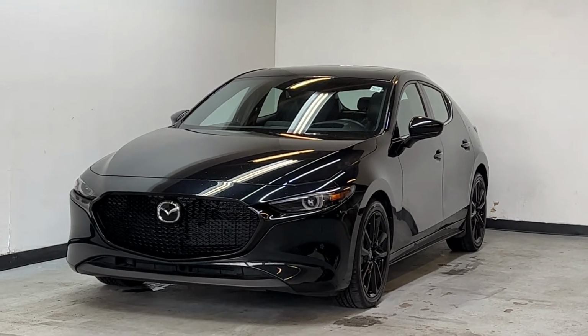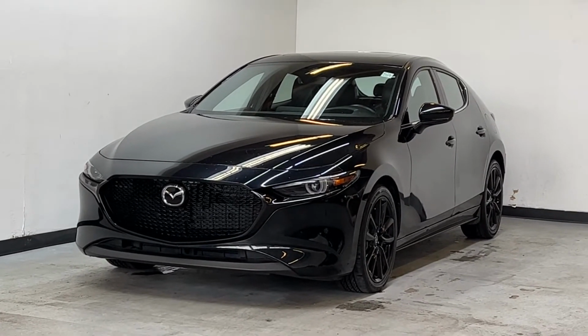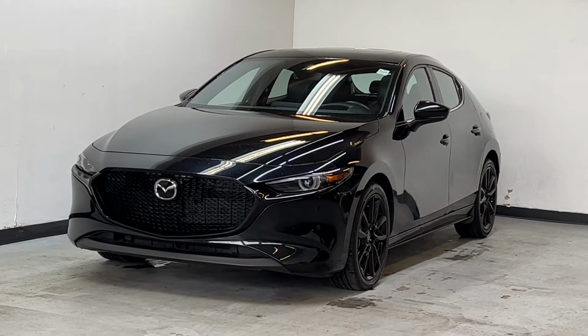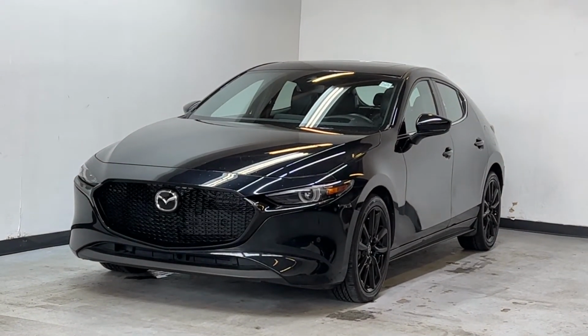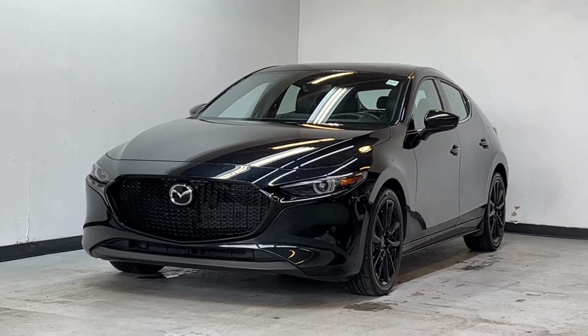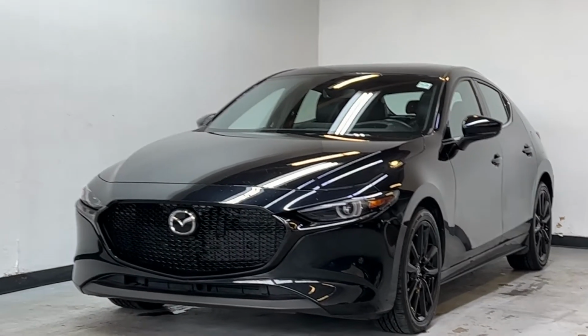Today we're doing a quick overview of our 2020 Mazda 3 Sport GT Premium. This Mazda 3 Sport has a 2.5 liter 4-cylinder engine and a 6-speed automatic transmission. Let's go take a look inside this Jet Black Mica Mazda 3 Sport.